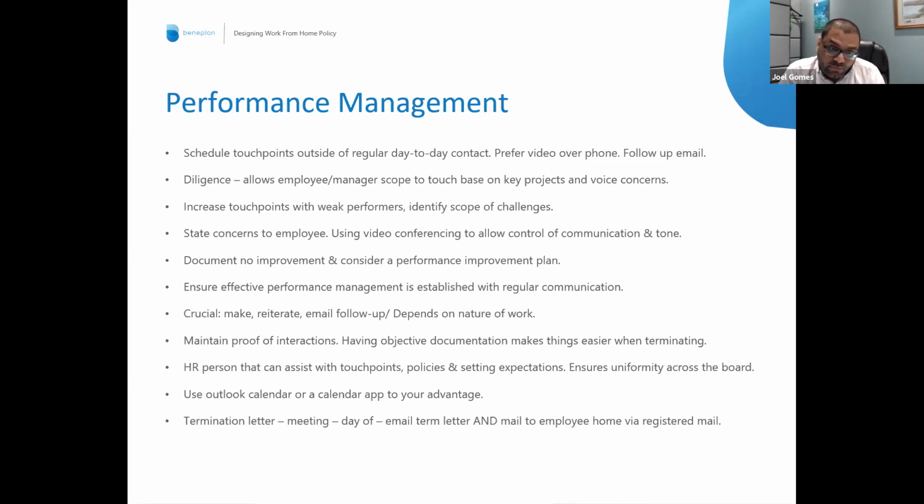Your HR person in-house, if you have one, can assist you with it. Any other person who does HR functions can obviously give me a shout, and I can sort of assist with what needs to be done on a best practices basis in managing employees. It sort of sets expectations across the board and maintains uniformity across the board. You're using the same rule for everybody who's working from home, and there's no accusations of discrimination or you treat me differently from someone else or things like that. Using Outlook Calendar is a key tool to keeping in touch with your employees.